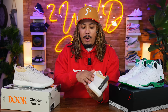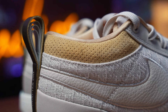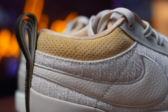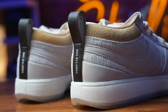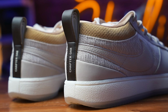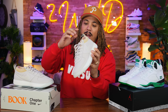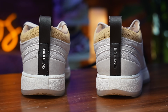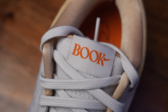On the back, this part right here, it has that canvas, almost hemp type of texture wrapping around the whole entire shoe. The swoosh features a tumbled leather, and it has the big Nike swoosh on there. On the upper, you have a suede as well that's a little bit more, I hate to say rough, but the nap is a little bit more fluffy. That's more so what I'm saying. Wrapped around the ankle is also perforated. On the tongue you have what seems to be almost a cotton tongue as well.